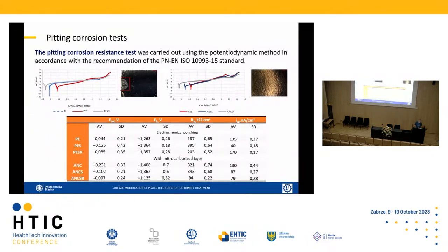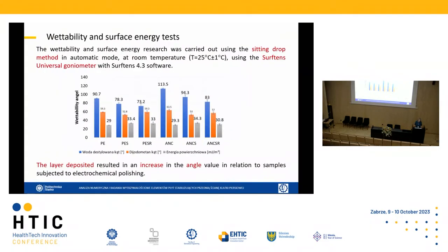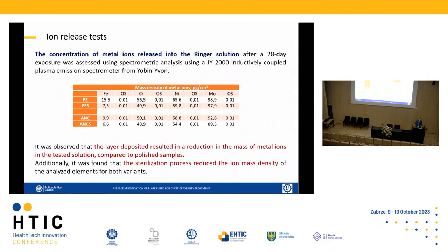The pitting corrosion resistance test was carried out as a part of physicochemical properties, the same as the crevice corrosion resistance test. Next, I carried out a wettability and surface energy test, and you can see that the layer deposition resulted in an increase in the contact angle value in relation to samples subjected to electrochemical polishing. You can see also that deposition of the layer on the surface resulted in a reduction in the mass of metal ions in the tested solution compared to polished samples.